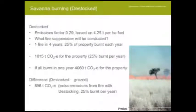If you burnt the whole destocked property in 1 year, you're emitting about 4,000 tonnes of carbon dioxide in that 1 year. But again, it'll take a number of years before you get another burn. And that's the key point. One fire will emit more than your methane emissions from that block of dirt in 1 year, but you're not burning every year, so you've got to actually take that into account.